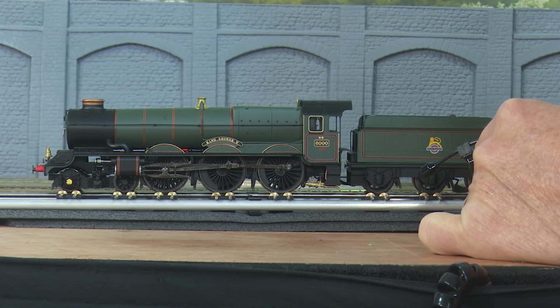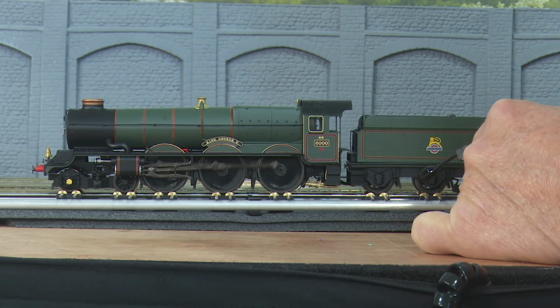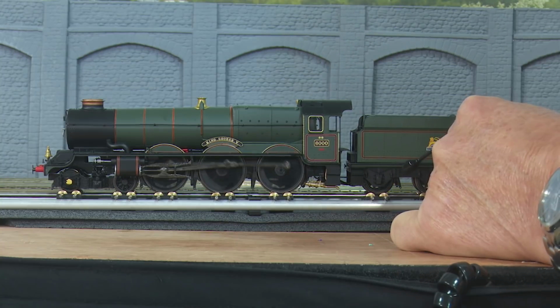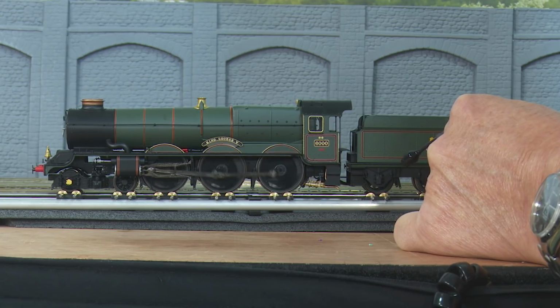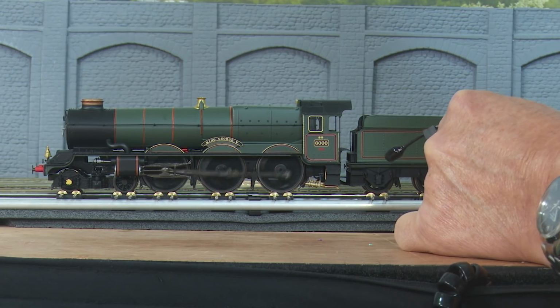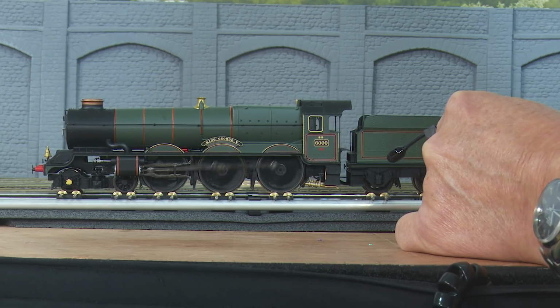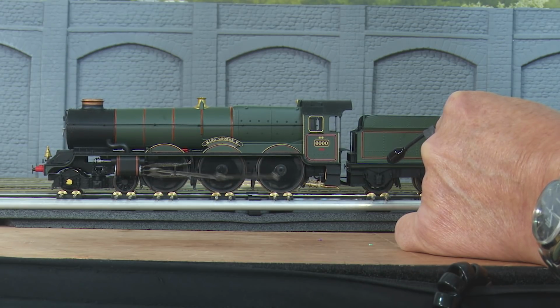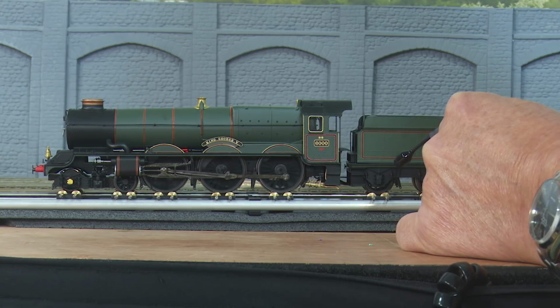And then bring up the speed, as usual, to 15. And then up to 25. And I hope you agree that it does sound rather nice.